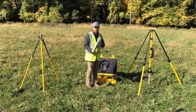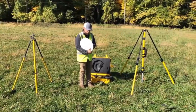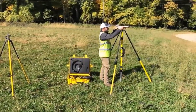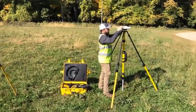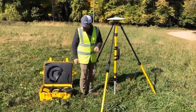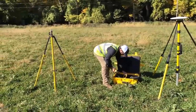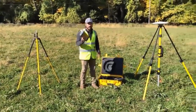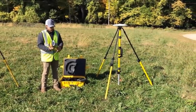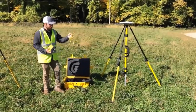When you set up the base, the first thing you can do is put the antenna on the tripod. This will just screw onto the top of your base station tripod. Next up, you want to connect the base station receiver to the base station antenna. To do this, you use the yellow cable that is in your base station kit.